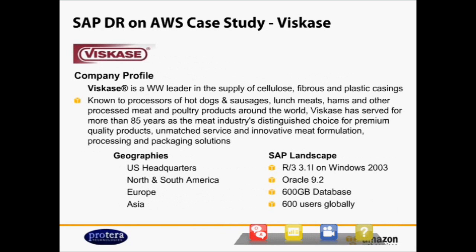This brings us to our case study. Stephen mentioned before, it's a company by the name of Viskase, and it's a very interesting company. They are a processor of meat where you probably use their products and not known it. They do the sausage and hot dog casing, and they have locations around the world. They're located here in Chicago, the United States. They have locations in Europe, in Asia, and in South America. So they are a very diverse company.